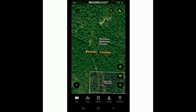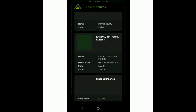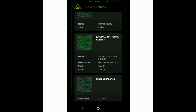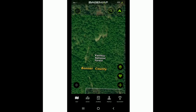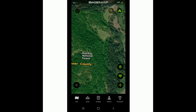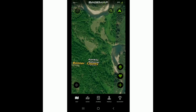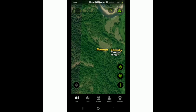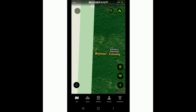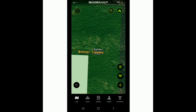I could pull it up now. 1,485 acres. So no boot tracks back there either. So this fall it should be nice. We'll try getting in there during springtime so we could do a little shed hunting. I just wanted to point that out. There's a lot of land in here.